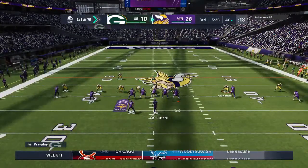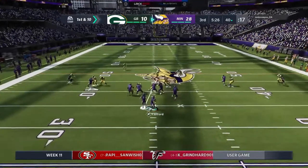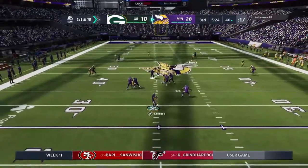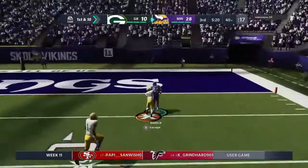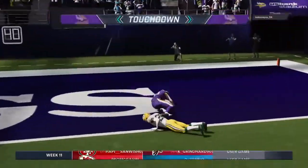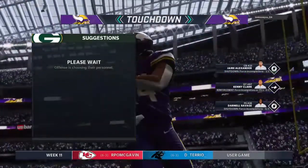I think they keep taking their shots. They've seen blown leads happen throughout this league. They don't want to fall victim to it themselves. Airing it out deep for Smith. And this is taken in at the 5. And he'll get into the end zone.